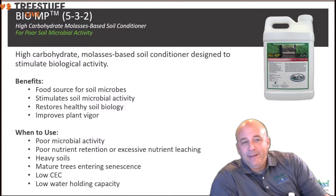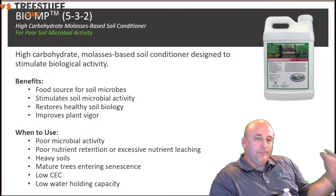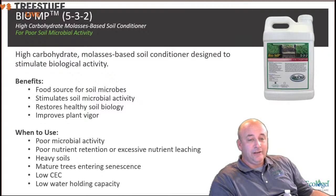So BioMP. This is unique, guys. This is your high carbohydrate molasses based soil conditioner. This is designed to stimulate biological activity. So you're going to give a food source for all the microbes. This is going to restore your soil to a healthy biology. We're going to get better vigor. This is going to break down the organic matter. This is where we have low cation exchange, low water holding. This is where we're going to use that. Okay.